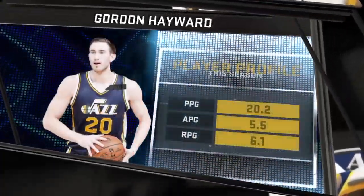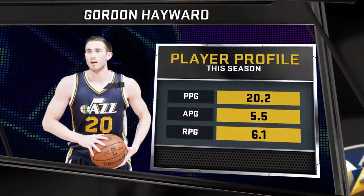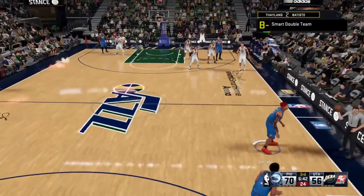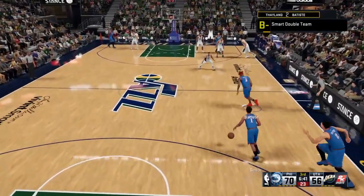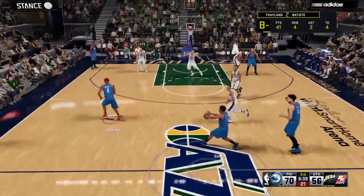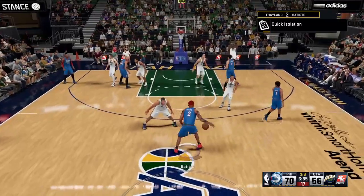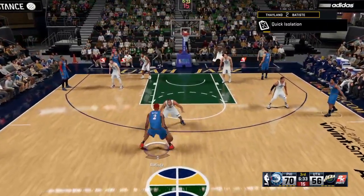And with the chance, let's take a look now at the numbers for Hayward. He's averaging 20 points, 5 assists, and 6 rebounds. And he brings that offensive firepower to the team. Scoring just comes naturally. And, you know, defenses are throwing everything at him, yet he's still able to put up points. He's really unstoppable.